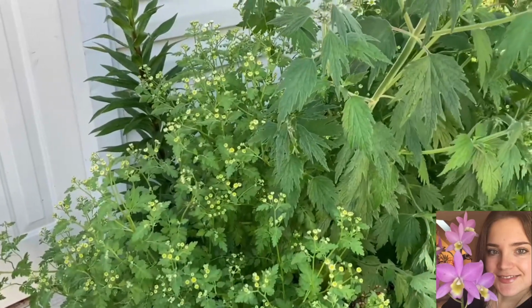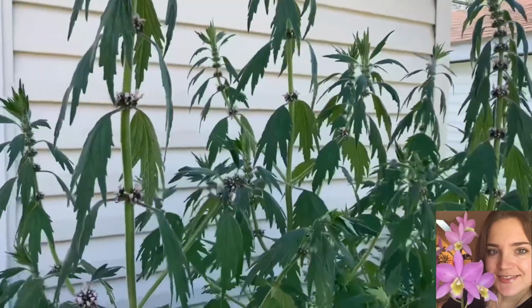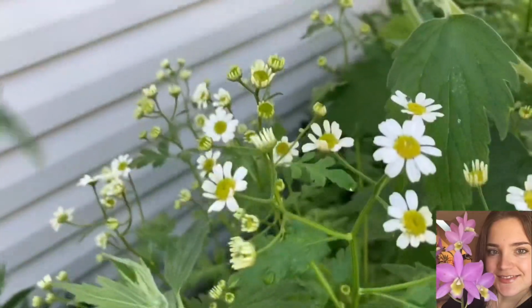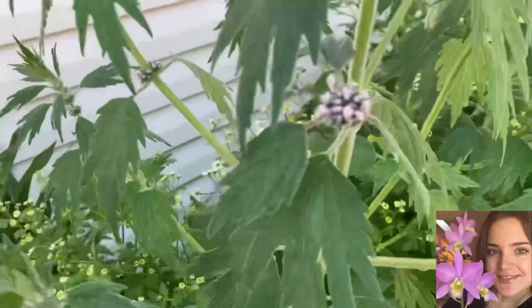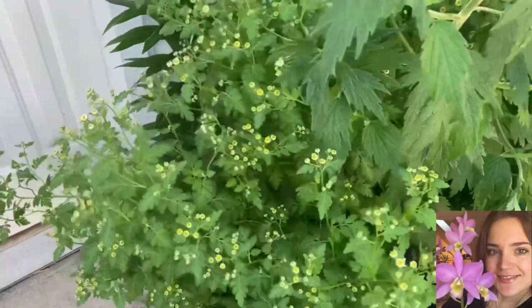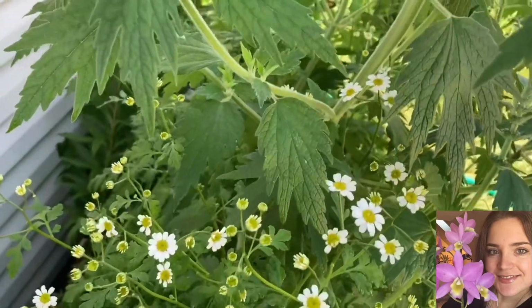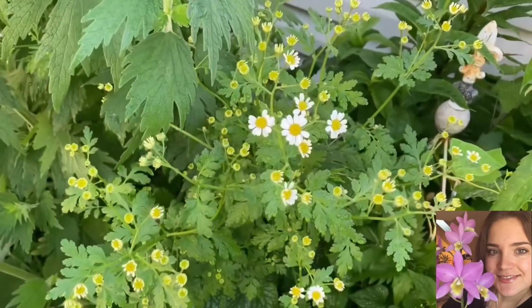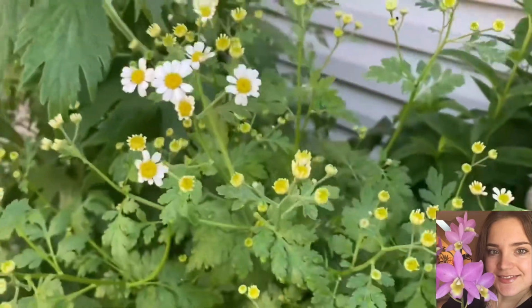And here I have an amazing herb called Feverfew. It is hiding underneath this large motherwort, which is another medicinal herb. Feverfew is often confused with chamomile because its flowers really look like chamomile flowers. Feverfew is a perennial herb and has a long history of use in folk medicine for treatment of headaches, fevers, toothaches, and other diseases. I often see it being sold in grocery stores as a cut flower.